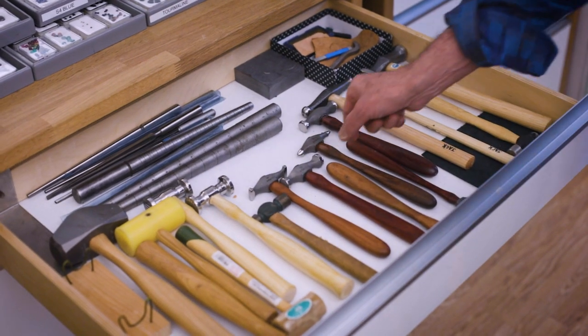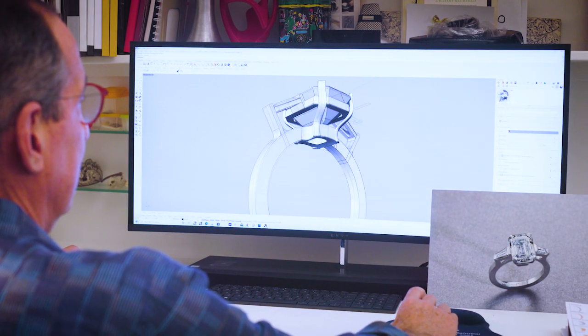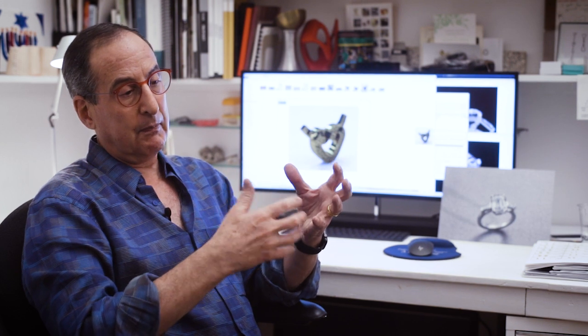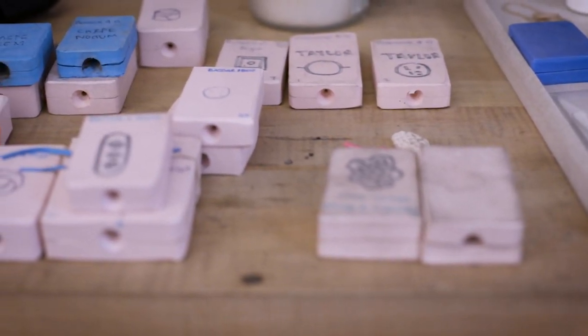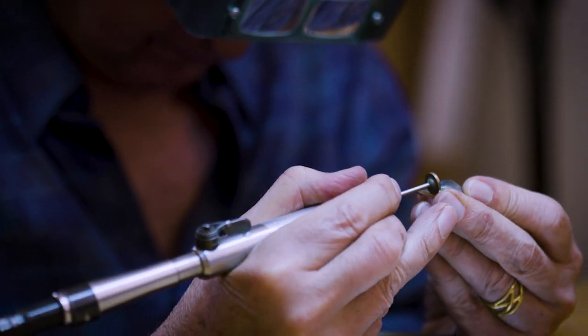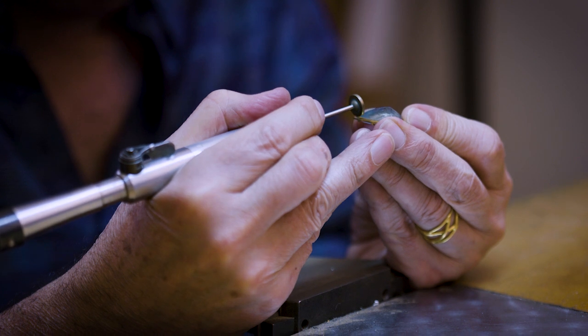I work also in a different method, which is relying on technology, which gives you the possibility to draw a piece in 3D, then print it in 3 dimensions, and then work on that printout to perfect it before it's cast. And then using the lost wax method, anything that can be printed can be cast into any metal, and that becomes the starting point for a finished piece of jewelry, which I complete here at my studio.